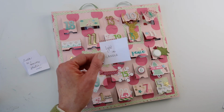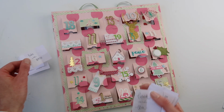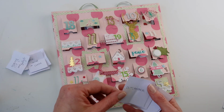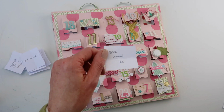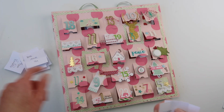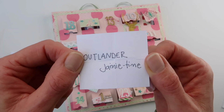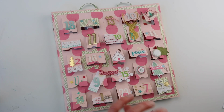Light a candle, which is yesterday's, I think. Take a bath, which is always relaxing. There's another book and tea. Oh, there's another one. They're not in order. I didn't put them next. This one, eggnog. Outlander. Every Monday is Outlander. There's another book and tea. So I put a lot of these in. And some of them, like the Outlander one, will be once a week. But this one I think is twice a week. There's another eggnog. There's another lighted candle. And this one is Outlander, otherwise called Jamie Time. Yeah. And Roger Time too. I like Roger. I think he's my favorite in the whole series.